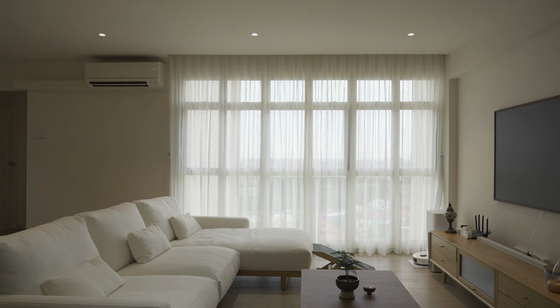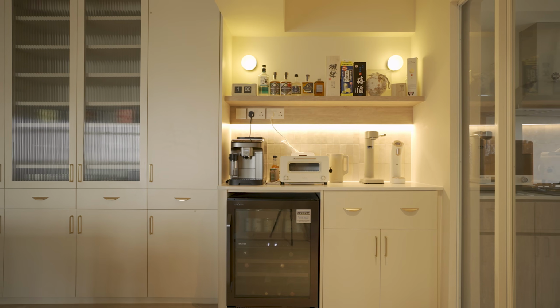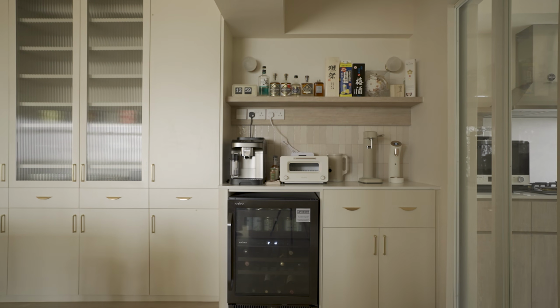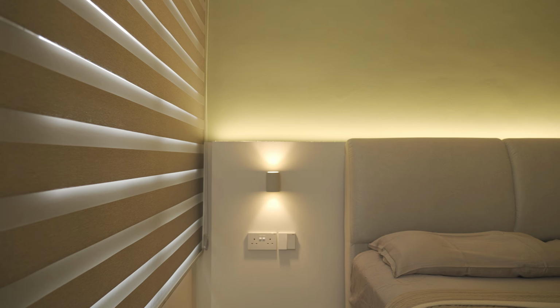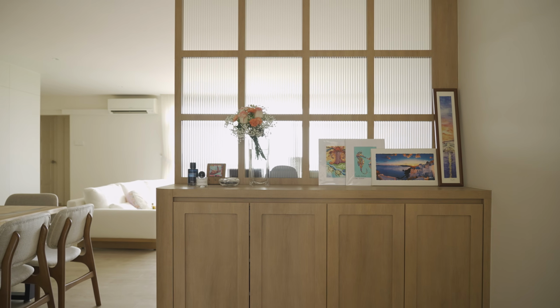We're very happy with our house. I think we're also very happy with how the house has been designed. Not just that it looks good, but I think it also really matches how our daily function is. So I would say it's both pleasing and practical for us.